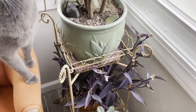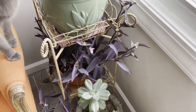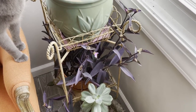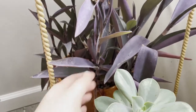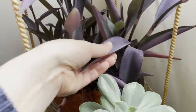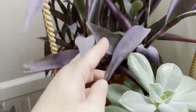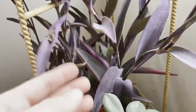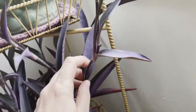So usually I do that with this Tradescantia. When I put it outside, I cut it back, or I just do new starts, because I just think it looks better that way. Because you can see how different the growth is. Here, I'll show you. These leaves down here, these nice, big, strappy purple leaves that are freaking huge, those were all put on while it was outside. And then here, let's look at this one. You can tell when I brought it in.